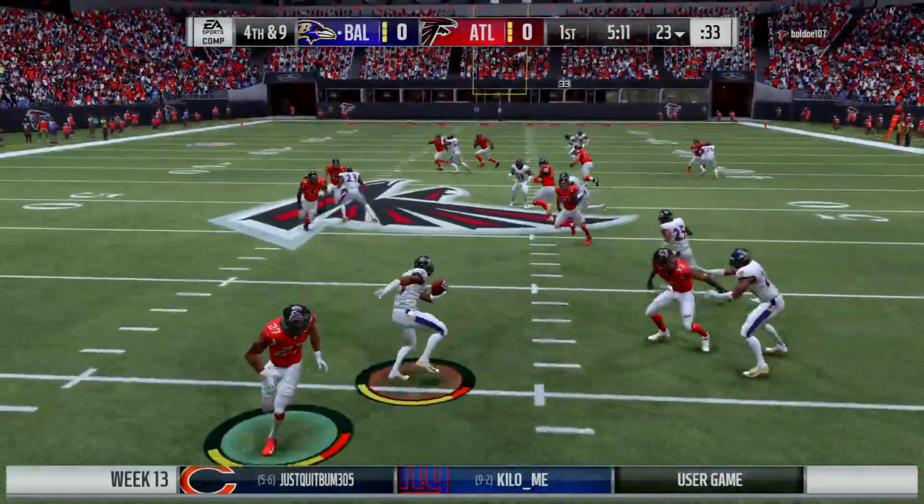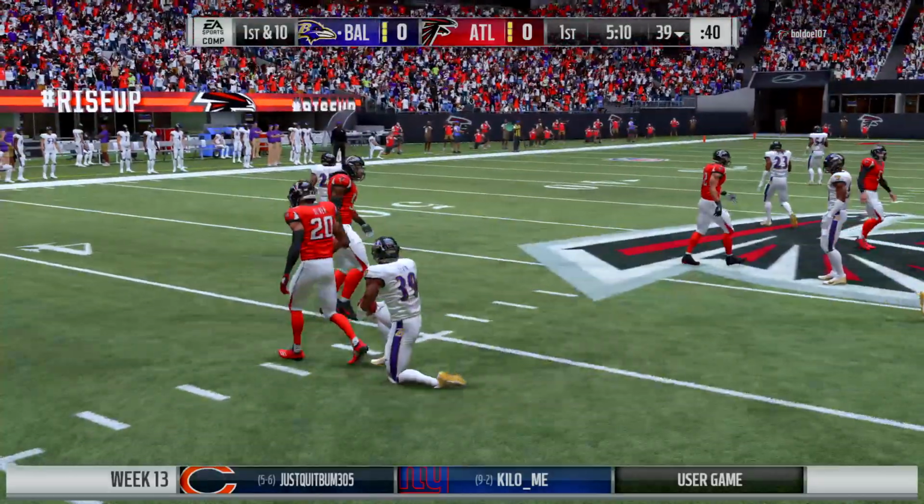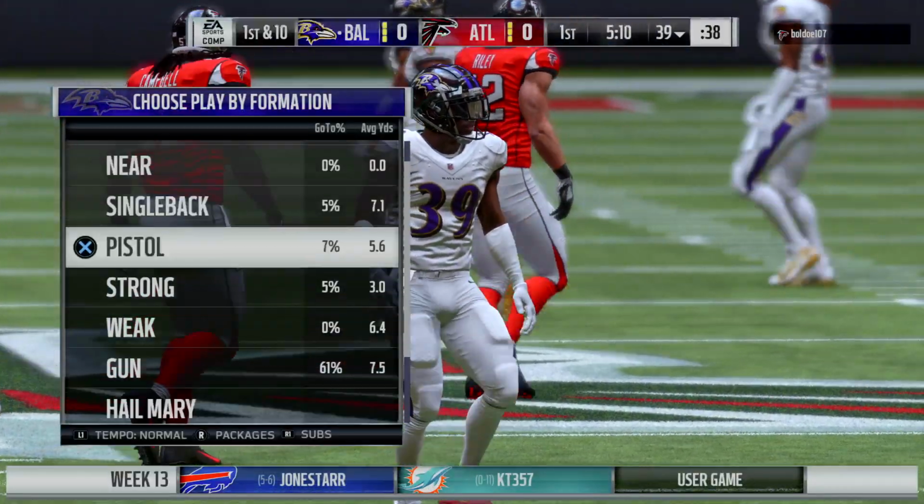Fielded at about the 28. 12 yards on the return that time, and the Ravens, they'll take over.